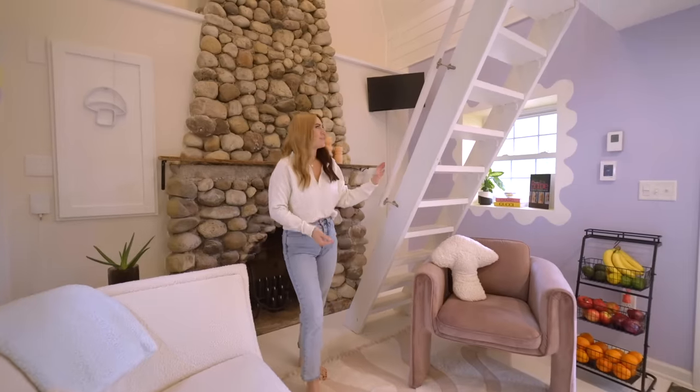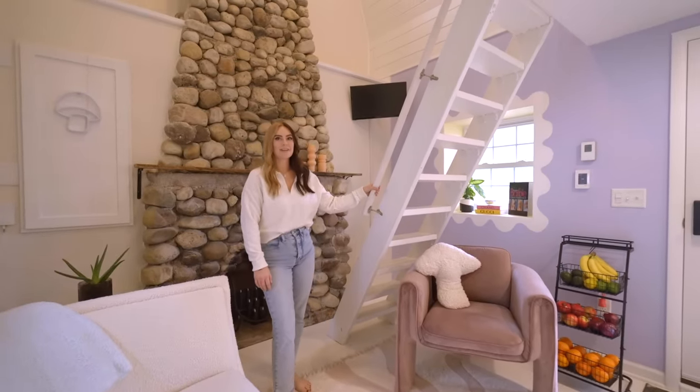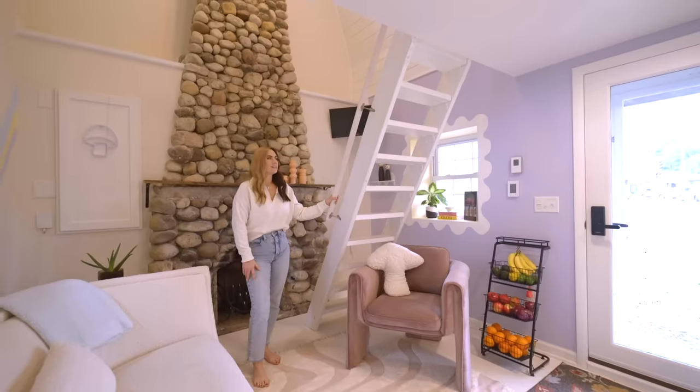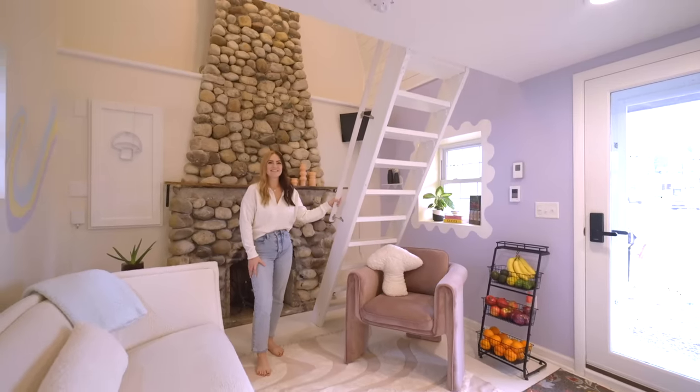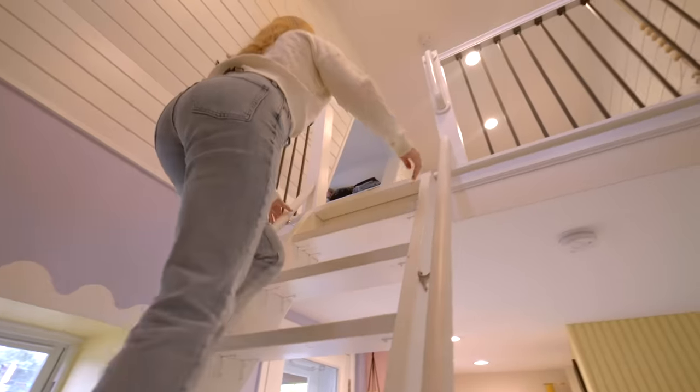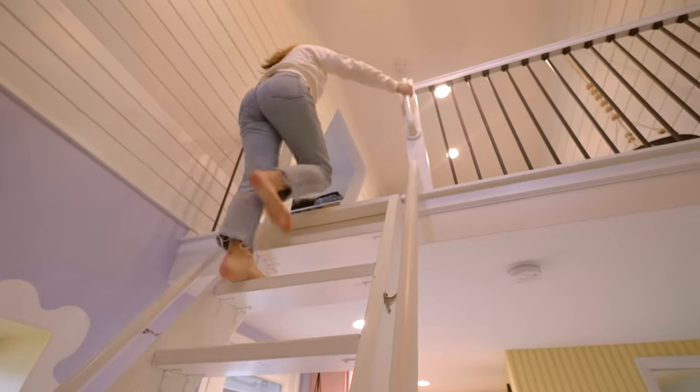I am standing right in front of my stairway to get upstairs to my loft bedroom. It's a little scary at times because it's very steep, but at least it saves me some space in here so I can have the furniture that I have in the house.